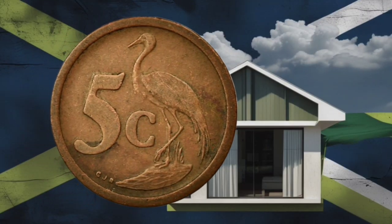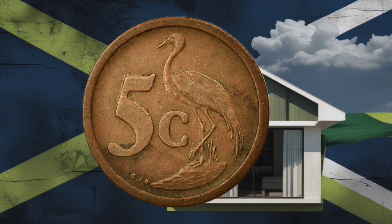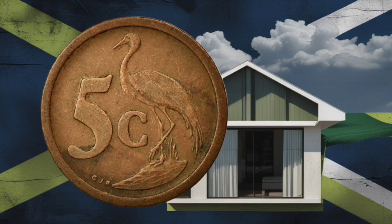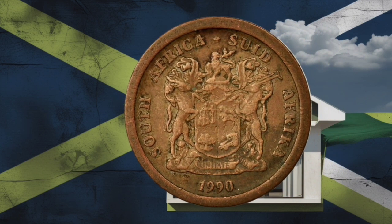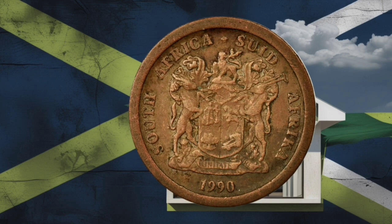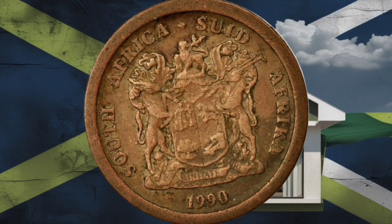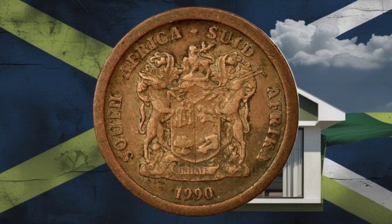This 5 cents coin from South Africa, minted in the year 1990. The 1995 cents coin might look small in size, but it's rich in both historical and numismatic value. This coin was issued during a significant transitional period in South African history, just a few years before the end of apartheid and the beginning of a new democratic era. Each coin is a small metal witness to that turning point in the nation's timeline.